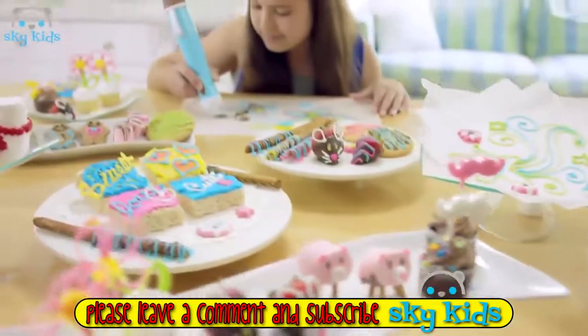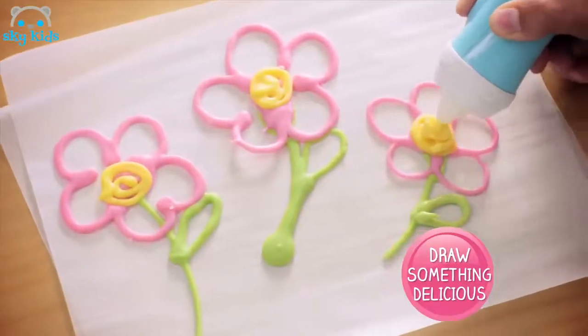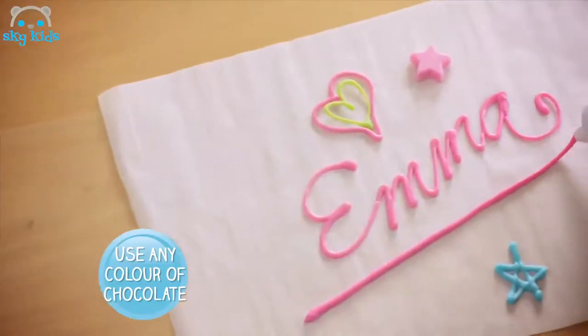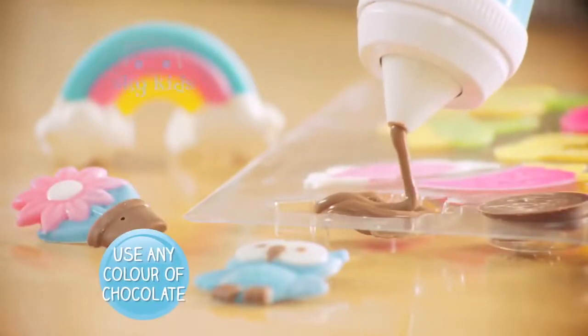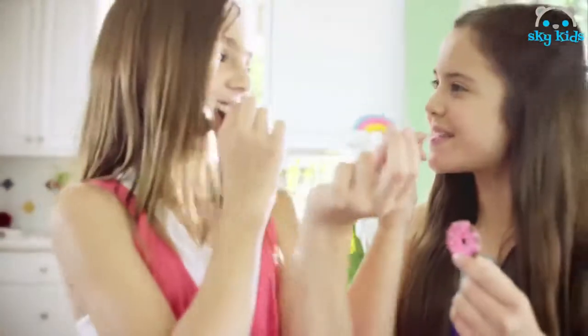The chocolate pen. Write, mold, and decorate in delicious liquid chocolate. It's just perfect for decorating your treats, cupcakes, and even writing your name in chocolate. It comes with over 50 mold designs for you to create. The chocolate pen. Draw something delicious.